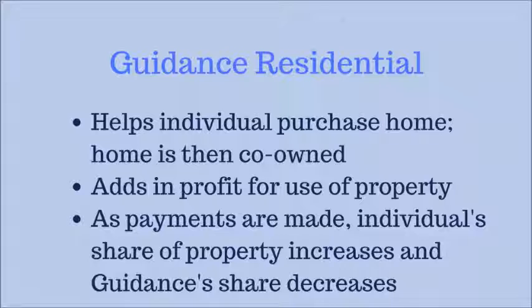Next, the individual begins to pay down the $80,000 balance that Guidance currently owns. The payments might go through a bank, but the bank just acts as a bill collector and forwards the payments to Guidance. Over time, the homebuyer's share of the property increases while Guidance's share decreases, until ultimately the homebuyer has full ownership of the home.